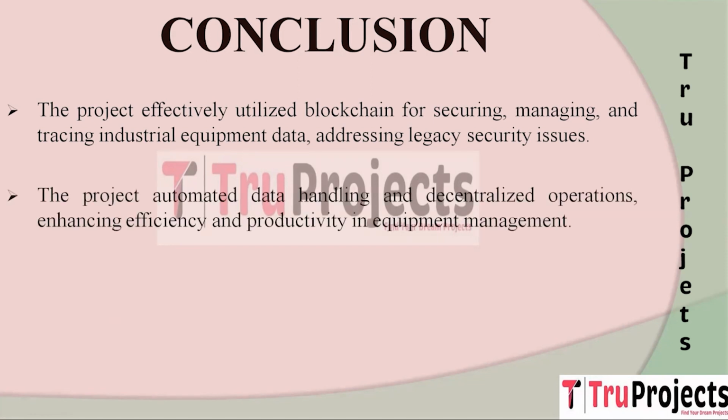The project streamlined operations and increased productivity in equipment management by automating data handling processes and decentralizing operations using blockchain. Automation facilitated seamless and faster data processing, while decentralization eliminated the need for a central authority, reducing bottlenecks and enhancing overall efficiency in managing equipment-related data.